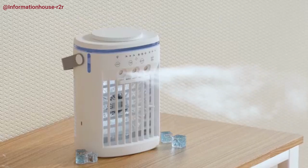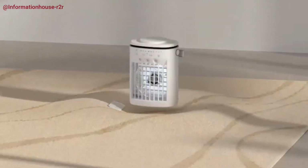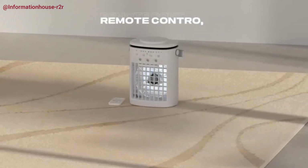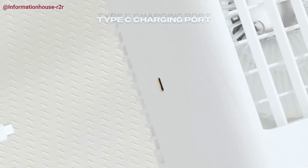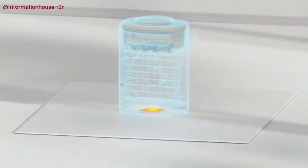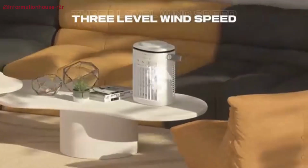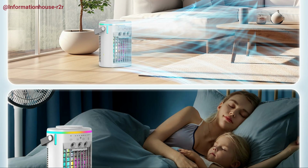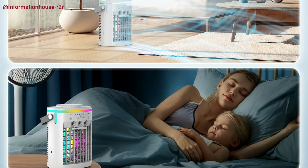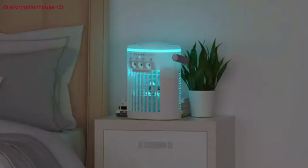Designed for convenience, it features a 1,000 milliliter top fill water tank with a visual level indicator, ensuring continuous performance and easy maintenance. Enjoy effortless operation with both touch panel controls and a remote control that works up to 16.5 feet away. A built-in 7-color nightlight adds ambiance and charm, while the ultra-quiet operation, below 40 dB, and 2-4-8-hour timer make it perfect for restful sleep or focused work. Whether you're cooling down, adding moisture to the air, or just enjoying the glow, the VIDYHILL air cooler brings comfort and convenience to any room.